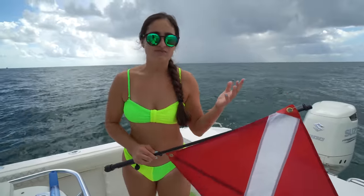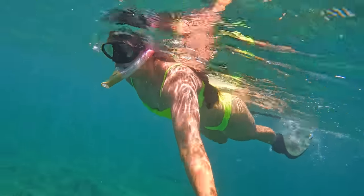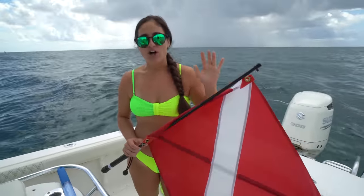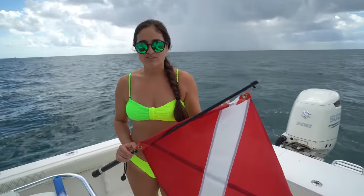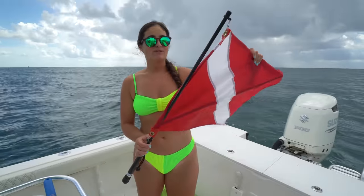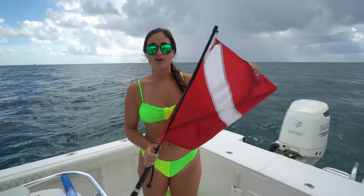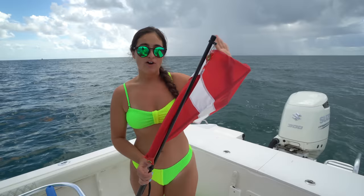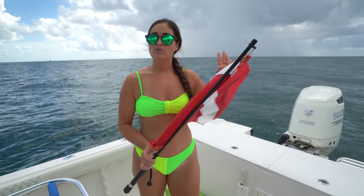People ask all the time, are you afraid of sharks? What's the scariest thing you've seen out there? The thing that you have to worry about when you're in the water is not sharks, is not poisonous fish, it's other boats. And the way to protect yourself from other boats and a prop hitting you is this thing right here. This tells people that you have divers in the water and that they need to stay far away from you or go past you really, really slow.